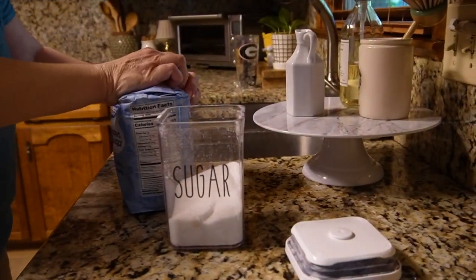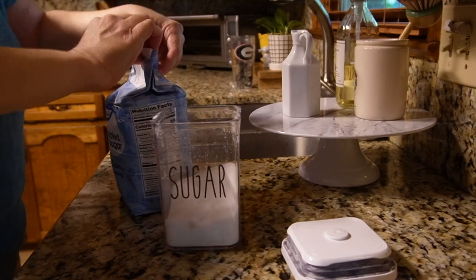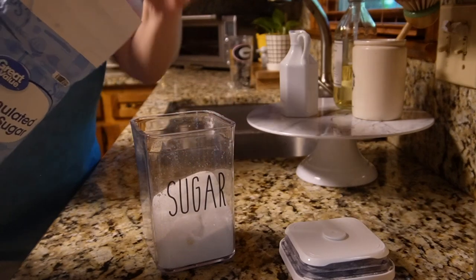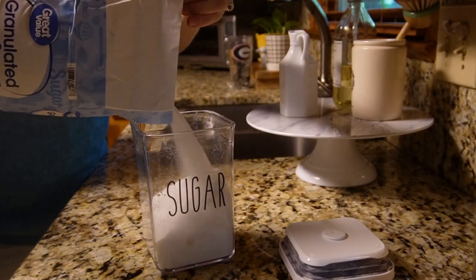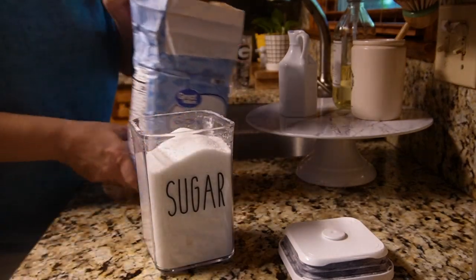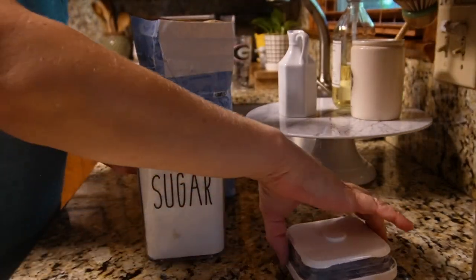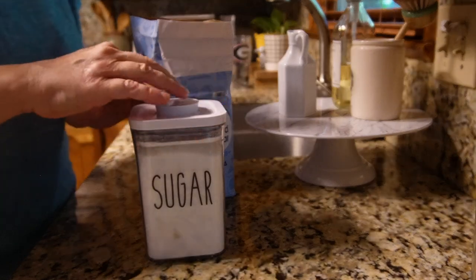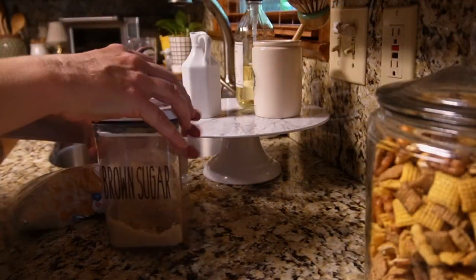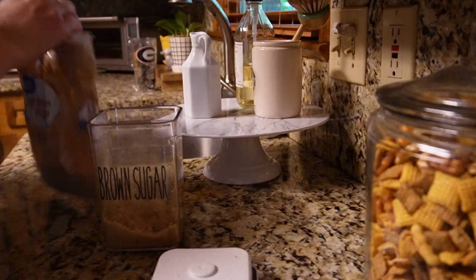Another thing I love in my kitchen are organized containers that are labeled. I bought these containers when we lived in our last house, and I had a much smaller kitchen without a pantry, and these came in handy to keep everything organized and nice. So I just use them here also. We now have a pantry in this house, but these are so nice.